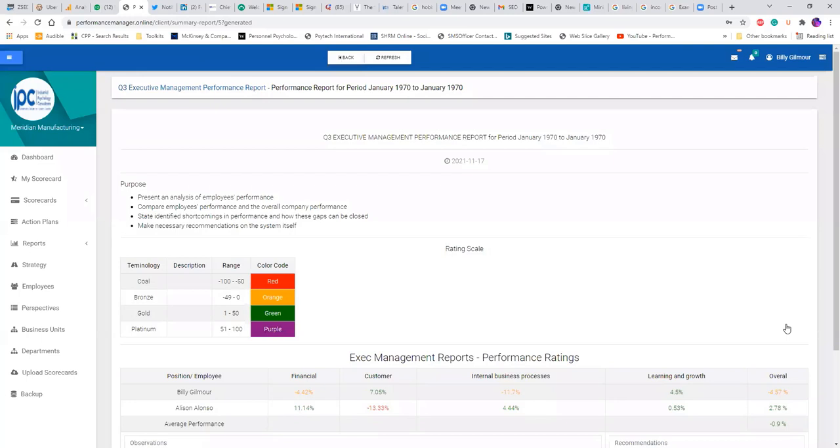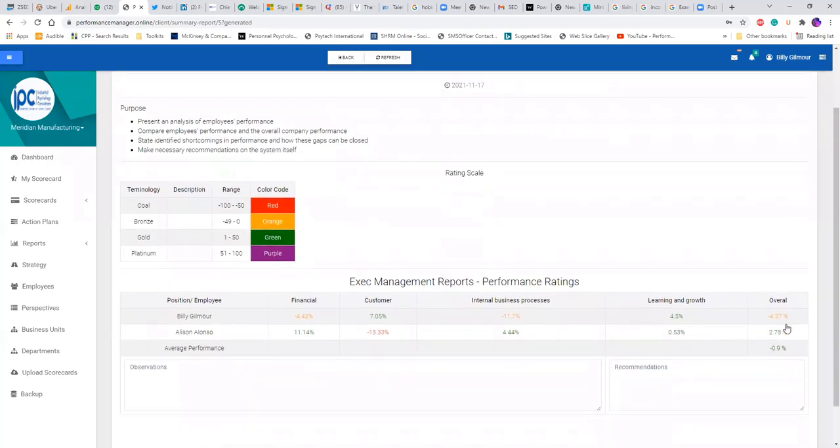Q3 executive management performance report for period 1970. I didn't know I put 1970 to 1970. Okay, so as an example, it's fine. Then it comes here, it shows you, this is the key to understanding the performance. You can see Gilmore's performance: financial performance, customer perspective, internal business process, learning and growth, and overall performance there.